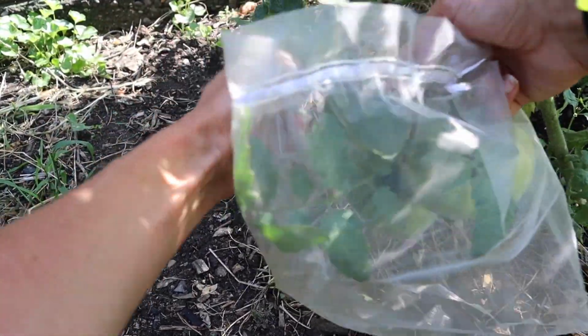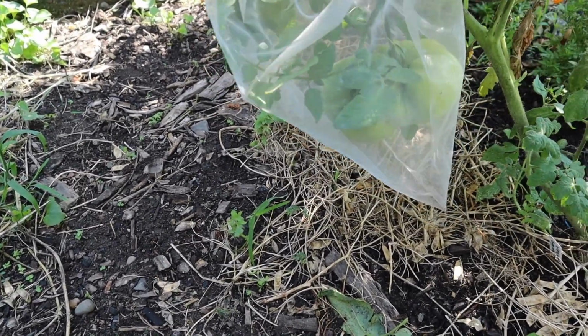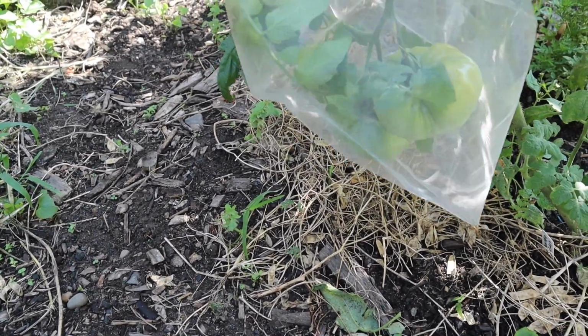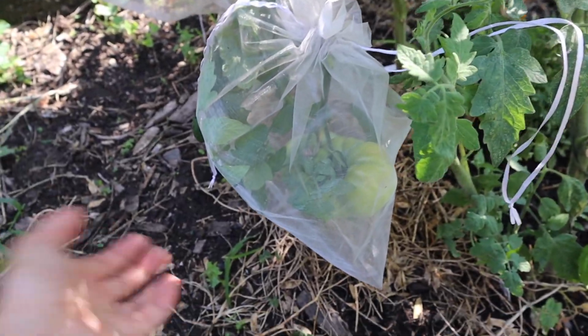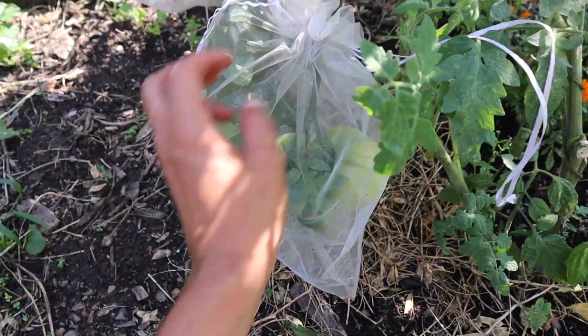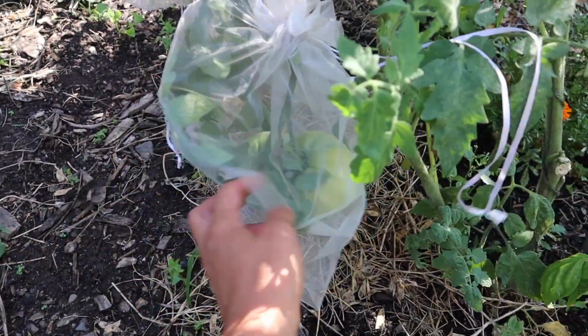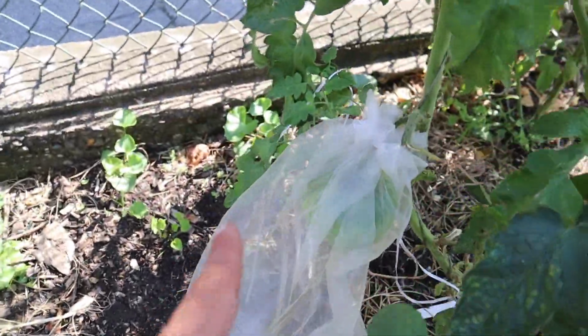So we're just going to do that. Put that leaf in there. I'm closing it nicely because the birds, man, sometimes they go inside there. I saw one trying to get in and nibble on the tomatoes, but now it's nice and tight. That's good. There's another one here.